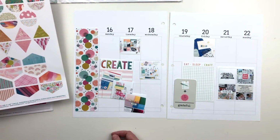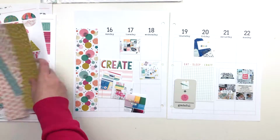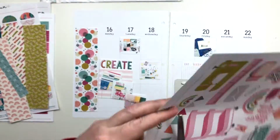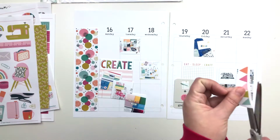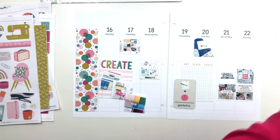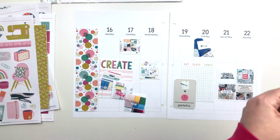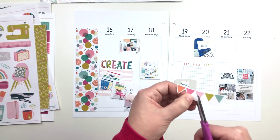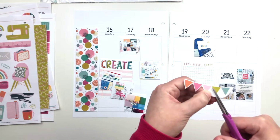Normally, I would resize them. I didn't do that. I printed them just as they come on the PDF, and they will still work. You can see that I still have them on the page, even though they overlap multiple boxes. It doesn't bother me that it crosses over the lines. I'll still be able to use it to add my journaling. And I think I actually take one of them off. I don't keep that create one, and I do use the Eat, Sleep, Craft journal spot on the right hand side, but I think I take that create one off here in a little bit.